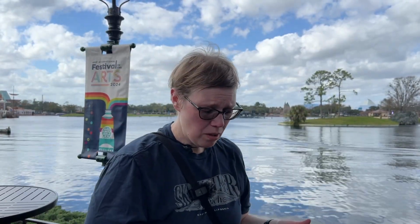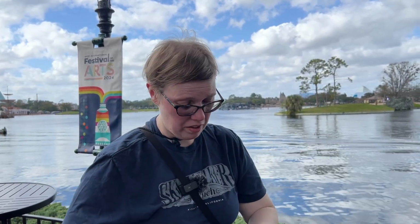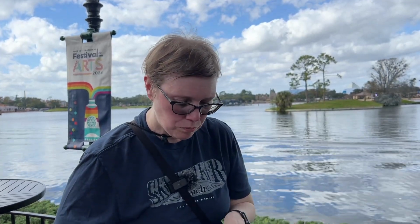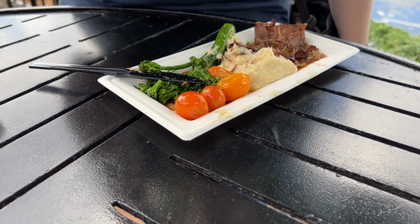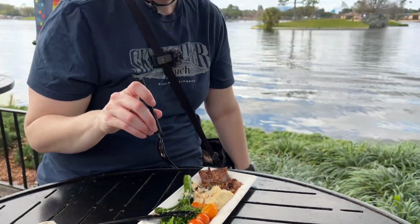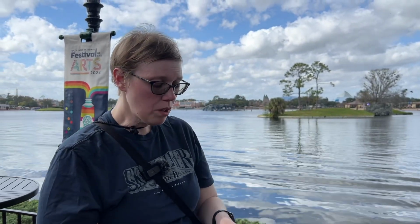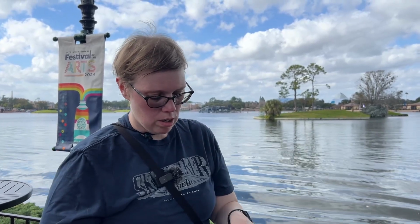Short rib is good. Yeah, it looks good to me. Gosh, it looks good. Surprisingly tender. Pretty flavorful. I like the sauce on it. The parsnip adds a little bit of sweetness to it. I'm going to try the broccolini. I feel like this isn't going to be overly seasoned, but we'll give it a try. Yeah, not really. Mashed potatoes any good? Man, they're parsnip puree. It's good. A little sweet on it.